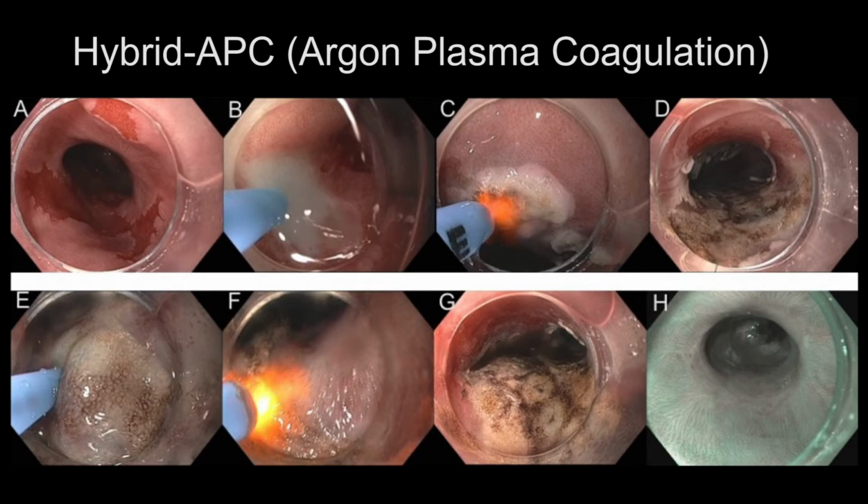One of the common heat ablation techniques is called hybrid APC, or argon plasma coagulation. In letter A, you see the Barrett's tissue. In letter B, I'm injecting a fluid cushion to safely lift up the Barrett's mucosa. In letter C, you see a thin stream of argon gas, like an airbrush, which then precisely transfers the heat energy to ablate the Barrett's tissue. Letter D shows the effect after one pass. Letter E shows another injection. Letter F, a second quick pass. Letter G is the effect of double ablation. And letter H shows what it looks like after healing.